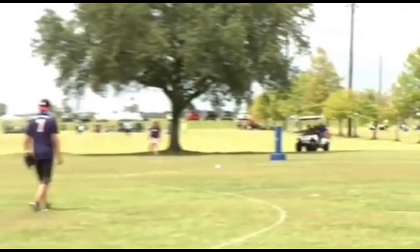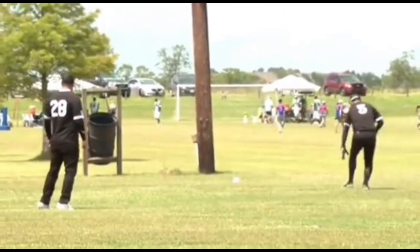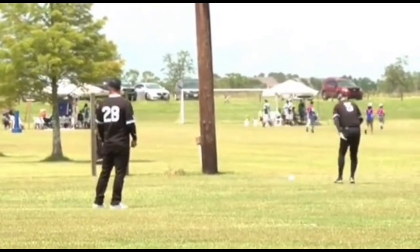Hard bounces off the ground, running right along the left baseline, clear out past the third. He's missed the base. He's coming back, tackles it from the back.